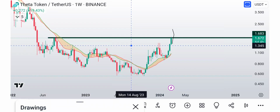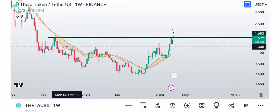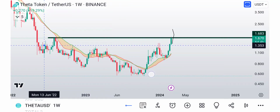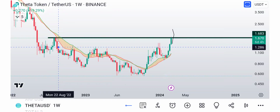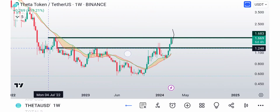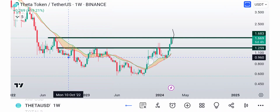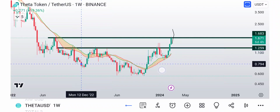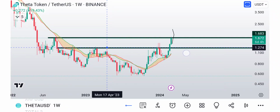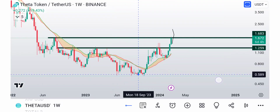Because Theta just broke a major milestone going back, let's see, where's this at? I'll put it right here. That's August of 2022, right? So that's a long time we've been under this line right here. The price is here, we're trying to break out. Boom, couldn't do it, capping into the resistance. Boom, couldn't do it. Came back all the way down.